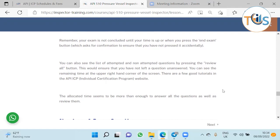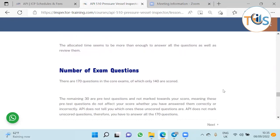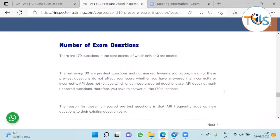When you press the end exam button, that's when the time is up. Before you end the exam, if you want to end it earlier, which we do not recommend, use your maximum allocated time. For example, press the review all button or review all flagged questions and go over them all again, and just make sure that you answered all the questions. You shouldn't be too fast, because you might lose track of what the actual question is asking you, and you might choose a wrong answer.